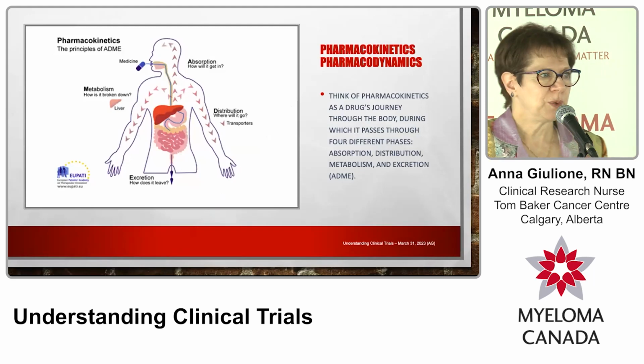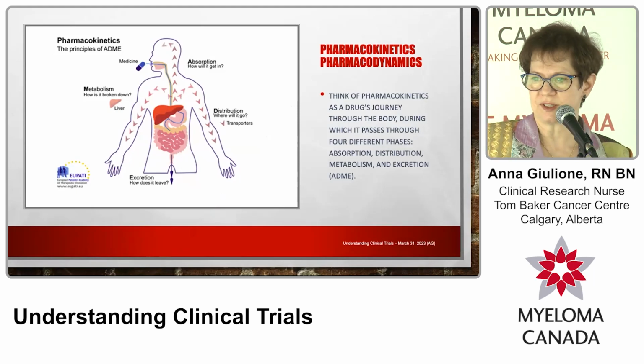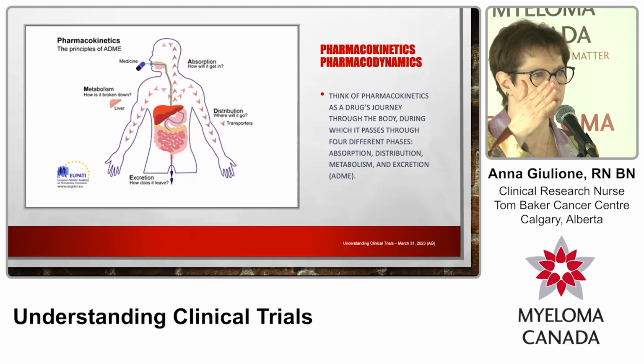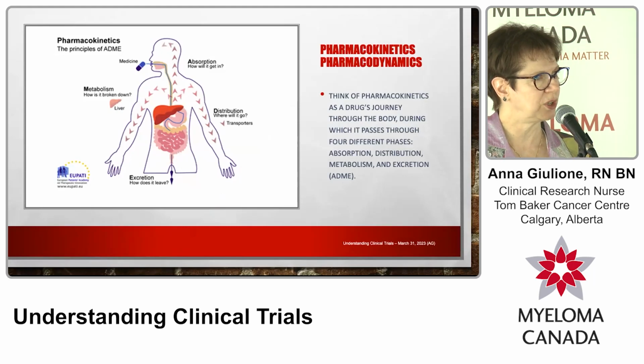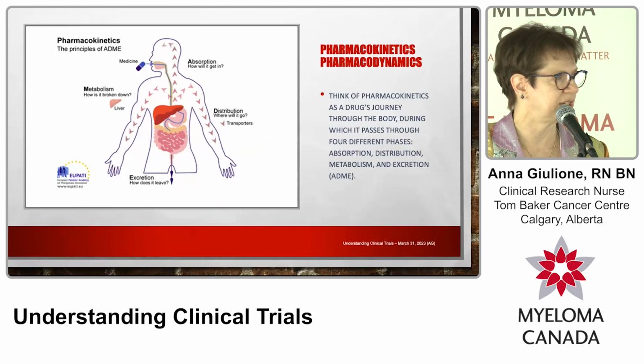So what are we looking at when we're giving you these treatments? We're looking to see how the drug is absorbed in the body. So these are the phases that we're looking at. We take your blood test at certain points. We'll do it before you take the drug, maybe an hour later, 8 hours, 24, 48, whatever's in the guidelines.